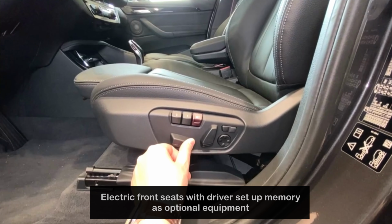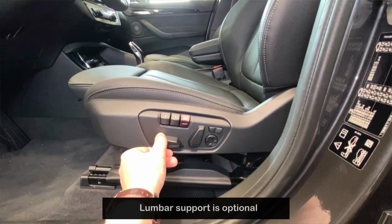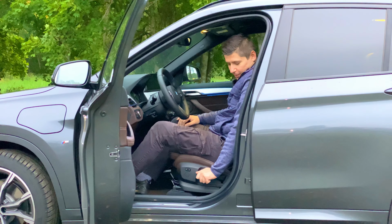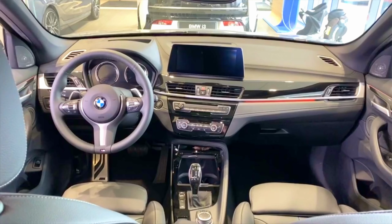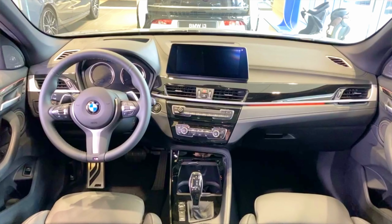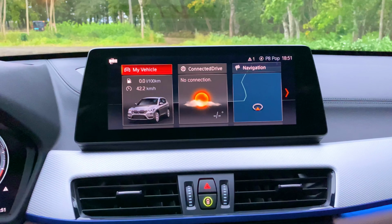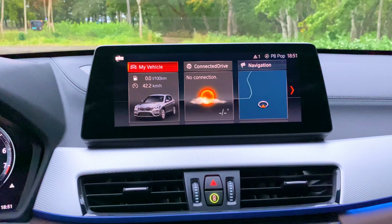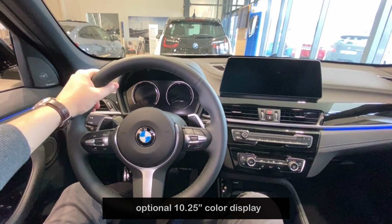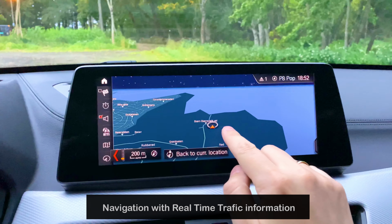So I would advise you to go for electric seats, because then you can easily regulate and set up however you want to, and otherwise you need to pump the lever. We can talk about the infotainment system, and BMW is one of the best on the market at the moment, and nothing has changed for many years. However, I just want to show you the best functions which I'm using. In this case you have a 10.25 inch screen, and this is a touch screen.